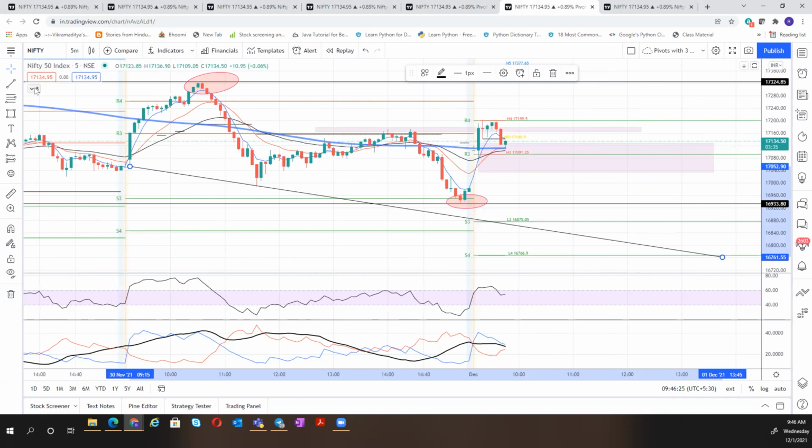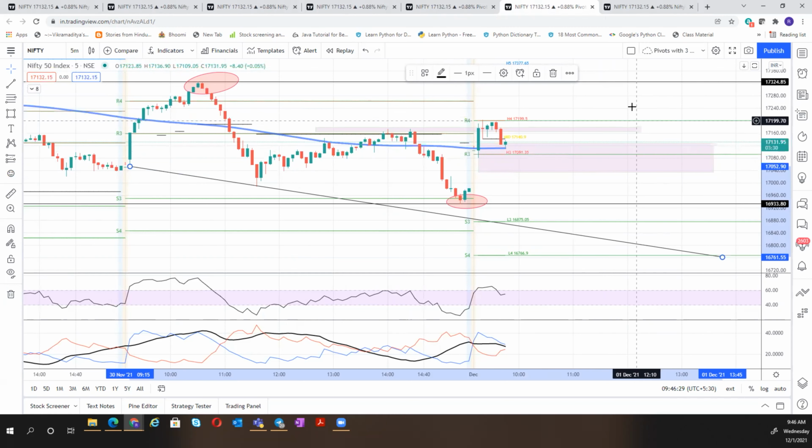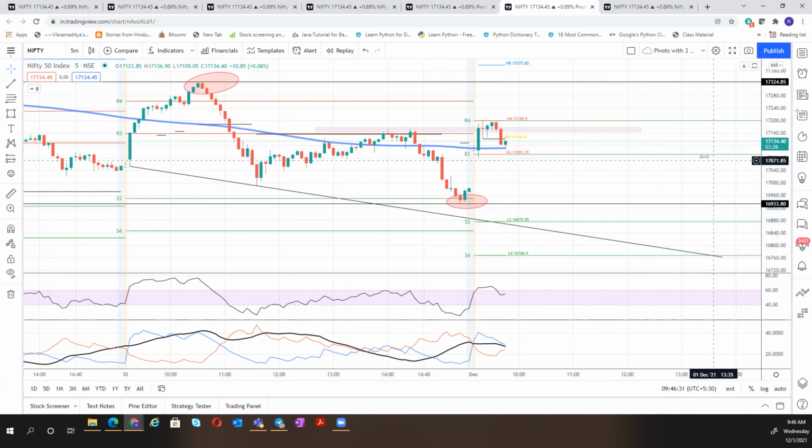Do you see? So since the market is sideways, you can remove the EMA as well. You should know when to use it. Keep it very simple. Remove this. You have an upper resistance that is broken. Now R4 is the resistance. R3 is a buying area. R4 is the selling area.